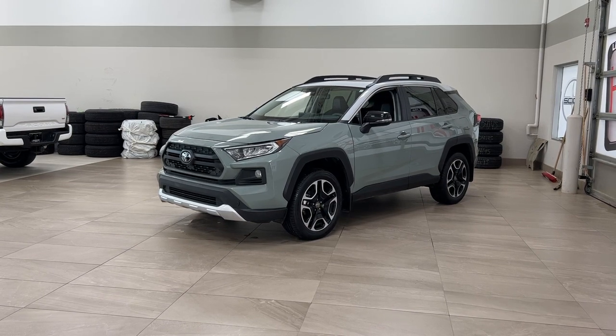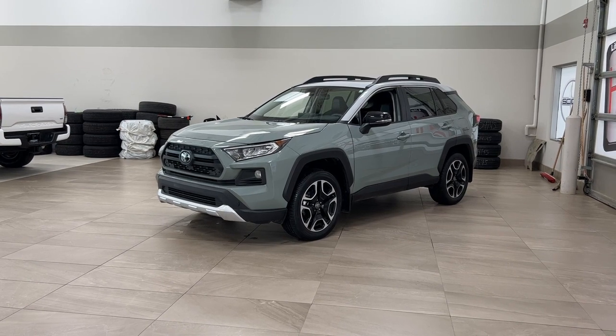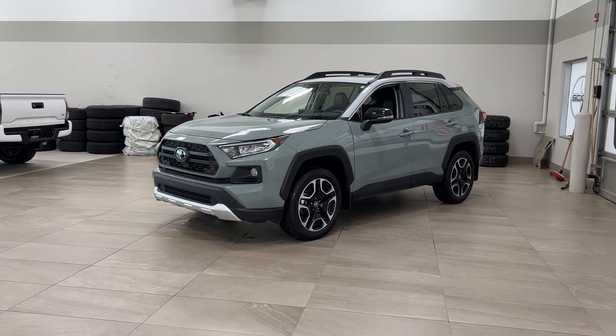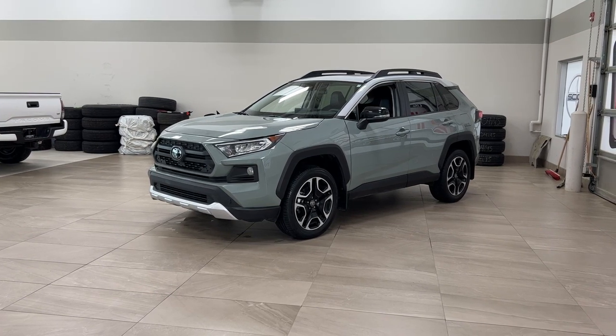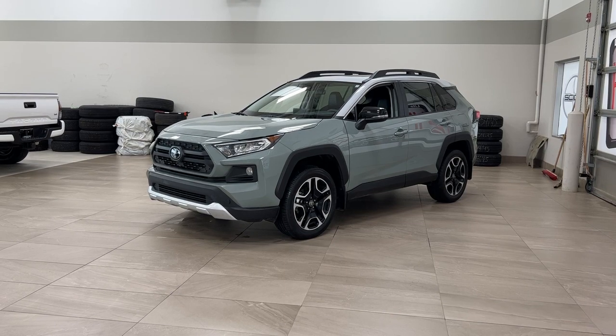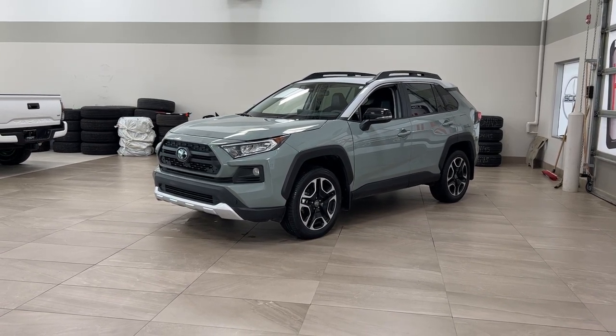Today I'm going to be showing you this 2021 Toyota RAV4 Trail. Now the most notable features on this Trail is its power moonroof. You also have heated and cooled front seats along with your power liftgate. Now I'm going to go through a couple more features on the inside and outside of the vehicle just to get you better familiar with this 2021 Toyota RAV4 Trail.